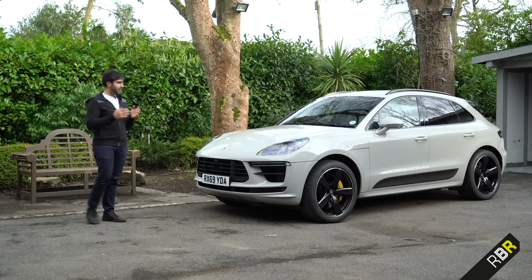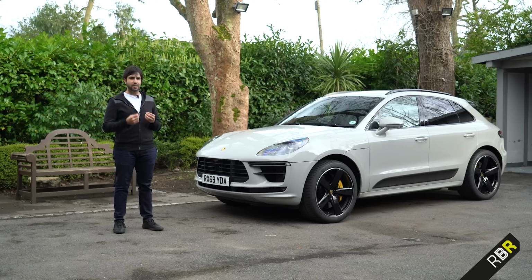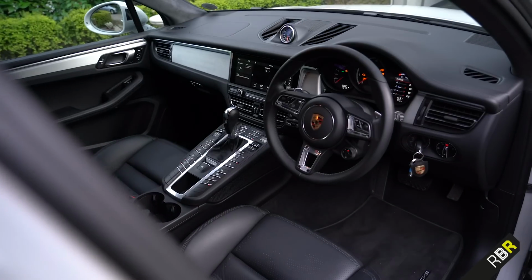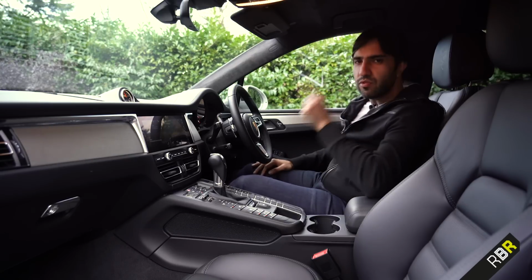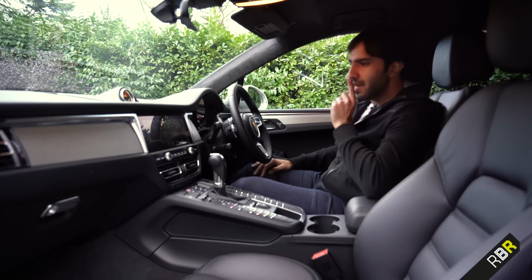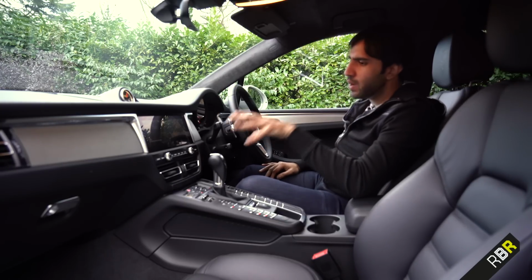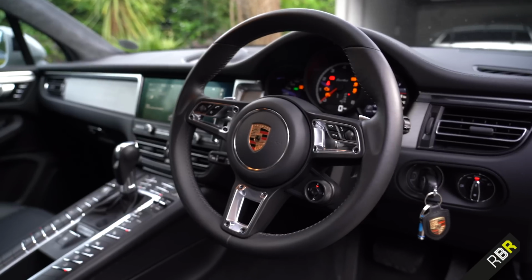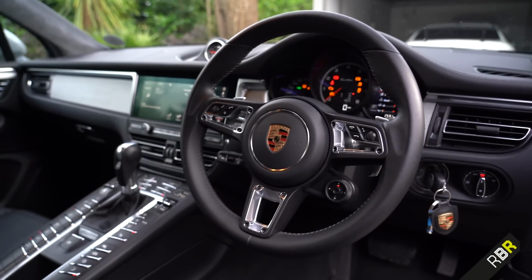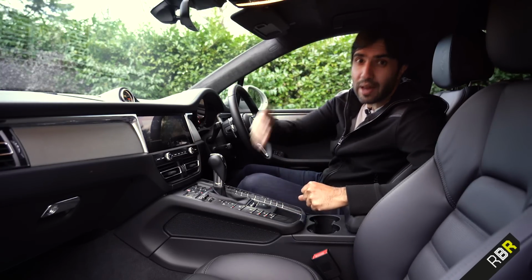Now we have to have a look inside because although this car originally debuted in 2014, in my eyes it is still the class leader for both the class below it and above it in terms of interior refinement. I really love the interior of the Porsche Macan, and one real reason I feel that way is if you spend enough money on it, it can be as luxurious and well trimmed and have as good materials as any of the flagship Porsches, be it Panamera, 911 or whatever. And yes, you have to spend money to get it that way, but at least you have the option.